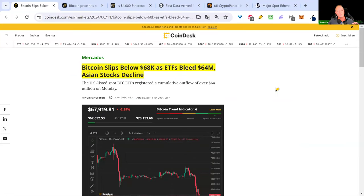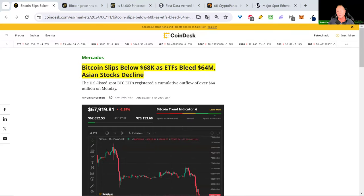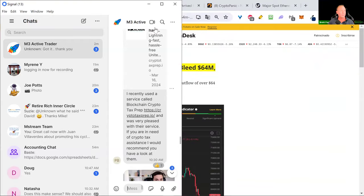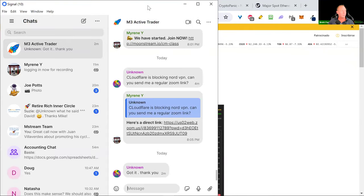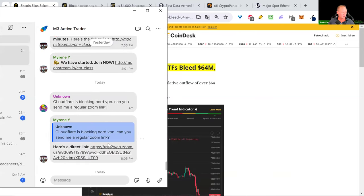So Bitcoin slipping below 68K as ETFs bleed 64 million in the Asian session. I saw this last night. I did post last night to our M3 active trader group that, hey, I think a sell-off is incoming, and to just be aware of that. And sure enough, that's what's happening. So if you'd like a little bit more alpha and timing on these things, again, our M3 active trader class. We have daily commentary in there, which I'll just share with you a little bit. I'm just trying to give you the lay of the land here.